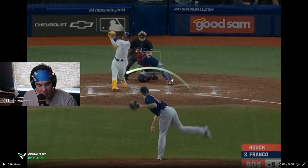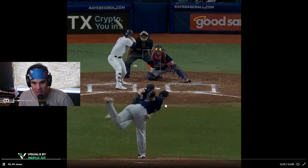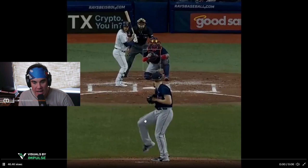Rob thought the same thing. He literally flipped Houck around and put him overlaid with Sale. And this is the results. Sale finishes farther out. But they literally have the same mechanics.